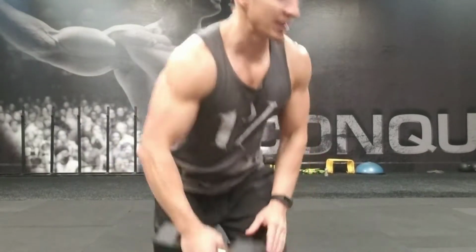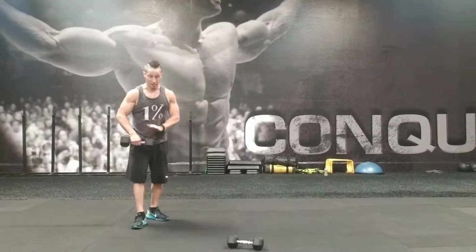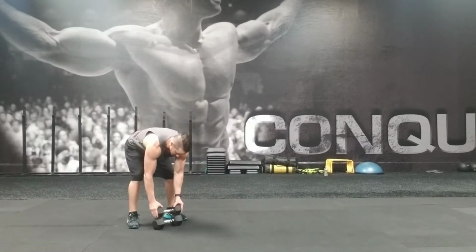So here's one way. So that's the one way we do it. So like that, right? What I also do too is a little trick of mine with these dumbbells that we have, is that I'll actually take another one and then stack it, just like this.